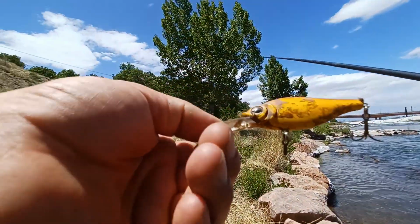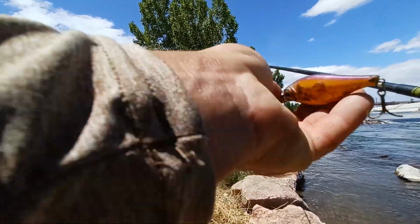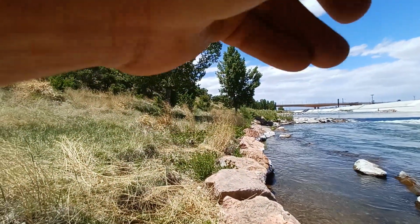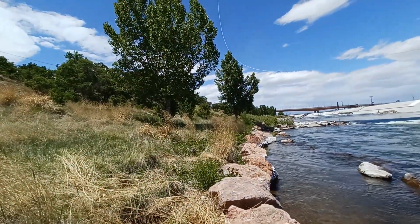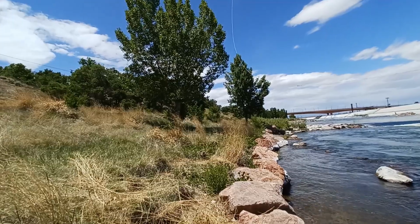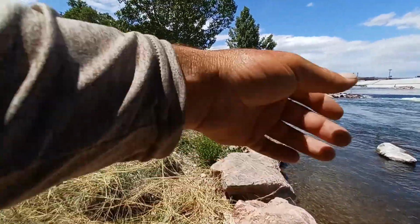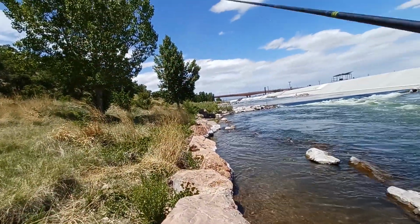Well, just about every day I come down here, I find something. Today it was this little guy, whatever the heck it is. Super cheapo, no name. Well, we'll just go ahead and stick it up there in the hat, and we'll continue on with our day here.